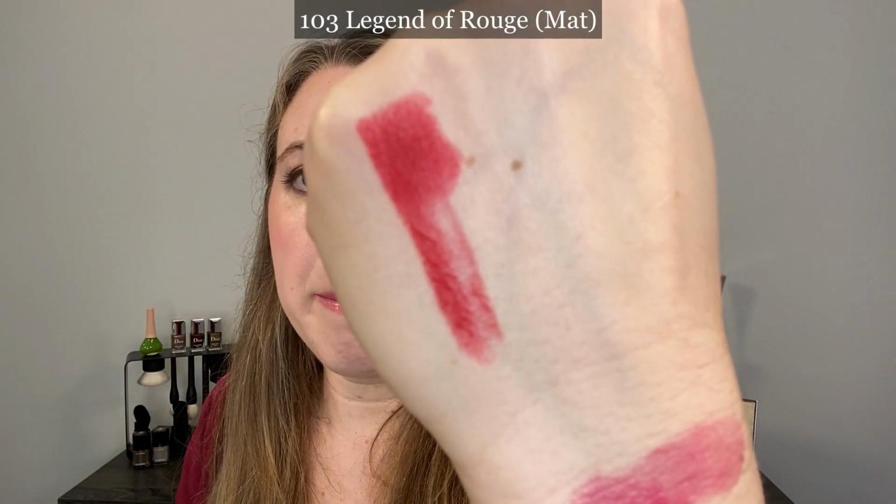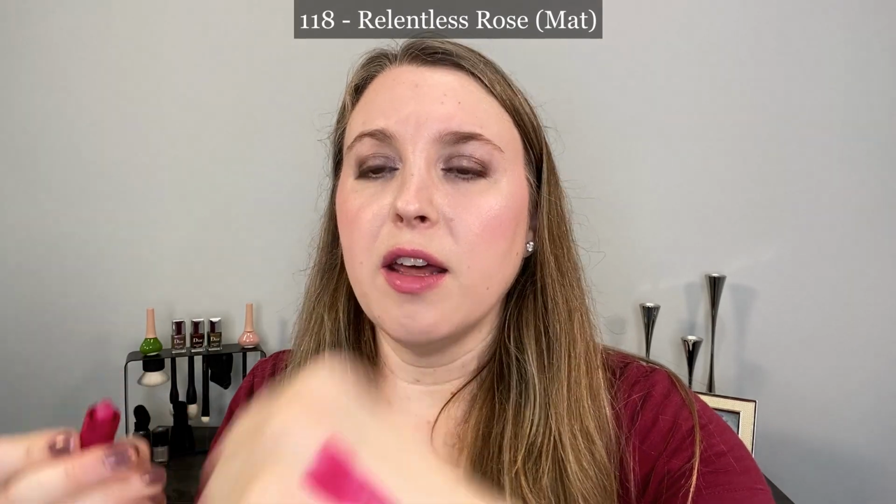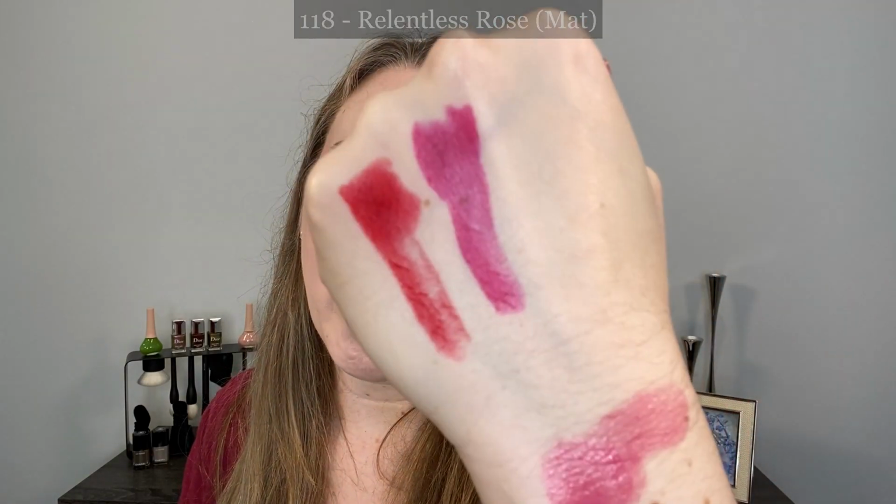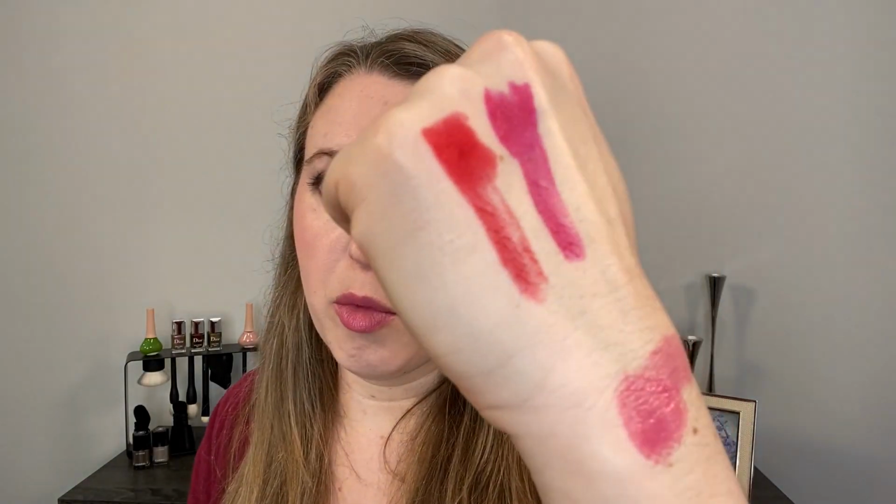This is one of the matte shades here. And you can see it skipped, but that's because look at the way that the lipstick is beveled. So it curves. So it's a little bit harder to get a flat swatch without going over it. I want to show you what one single layer looks like. And then we have 118 Relentless Rose, which is another matte shade. You can see this is going to be a bright fuchsia pink, but there's a bit of a purpley hue in there. And the red, on the other hand, is more of that tomato red. There's a touch of pink in it and a touch of orange in it.